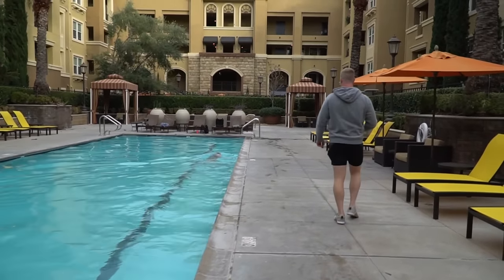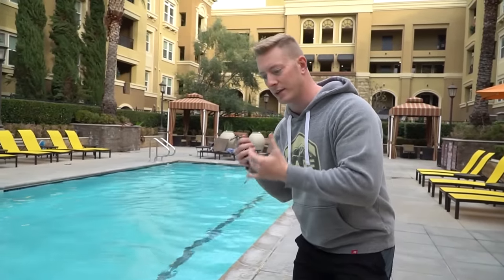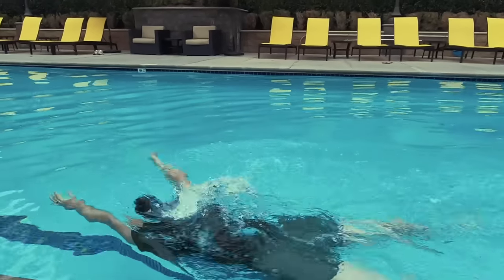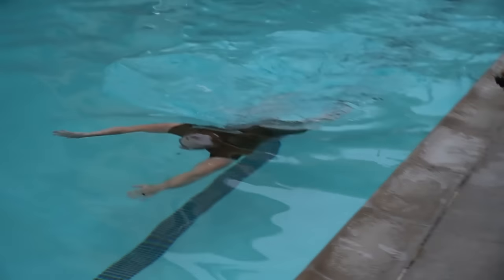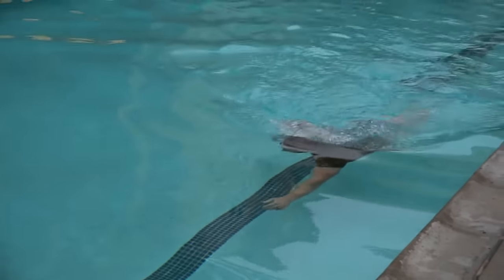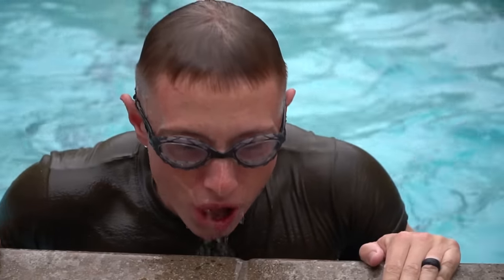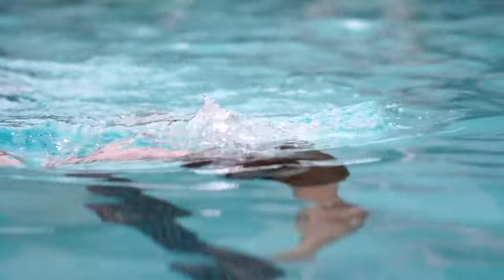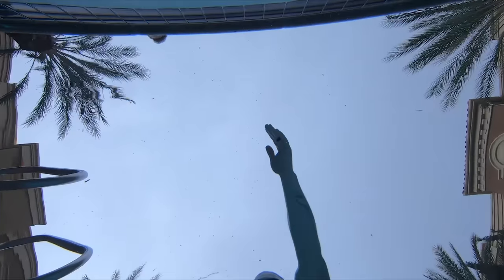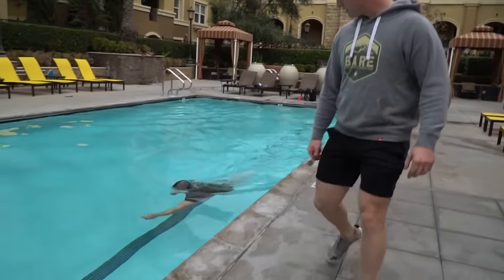You can do it. Here you go. A small error that he is making is he is bringing his arm out of the water. In the combat side stroke, you want to keep your hands in the water. Here you go. First lap. Let's go! Come on. There you go. Hands in the water. There you go.